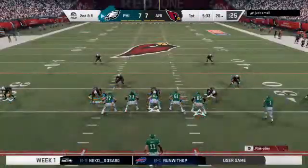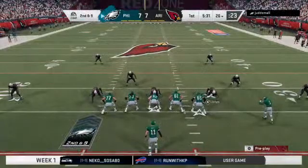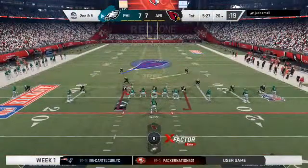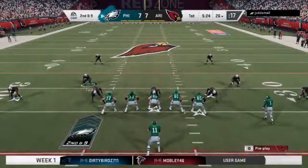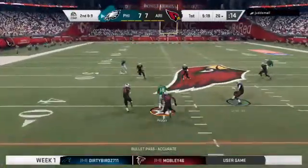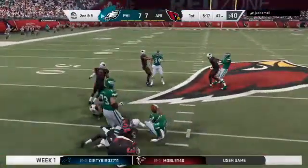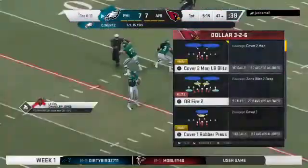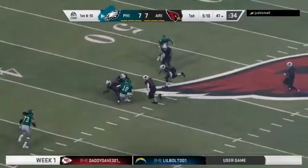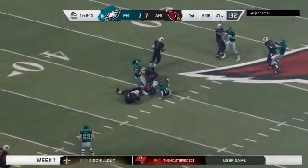Here's 2nd and 9, just a yard on that last run. Working from the gun. Wentz. Looking middle, and that's complete. And they get him down, but not before he takes it across the 40-yard line. Philadelphia picking up the first on a gain of 15.